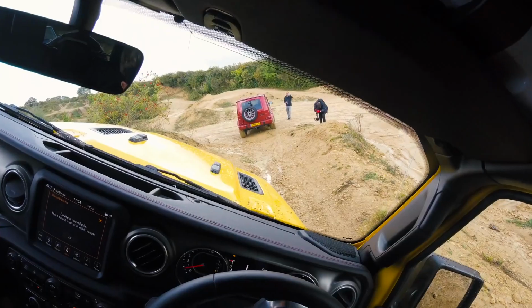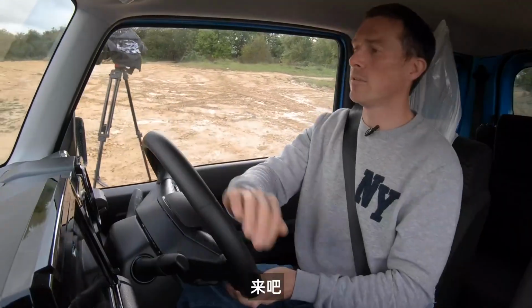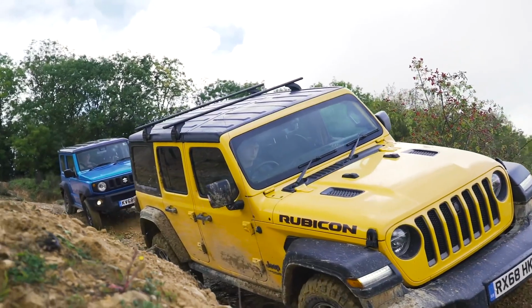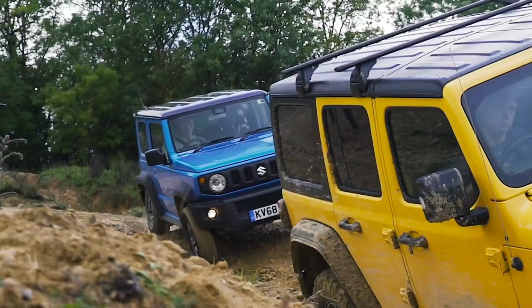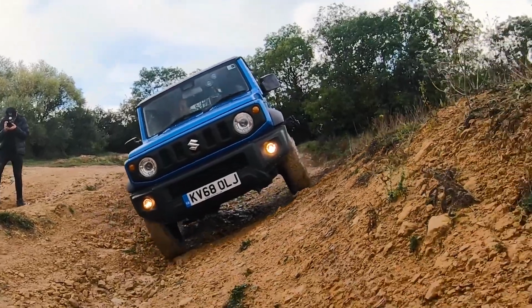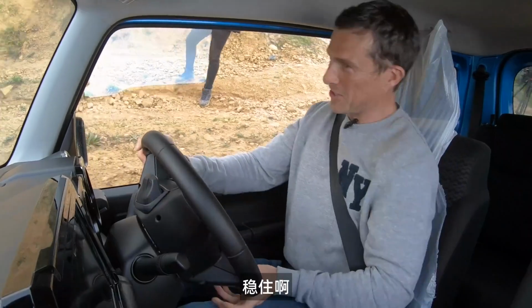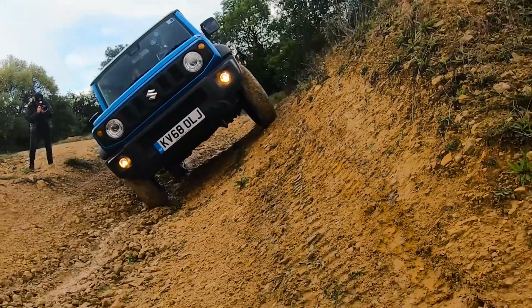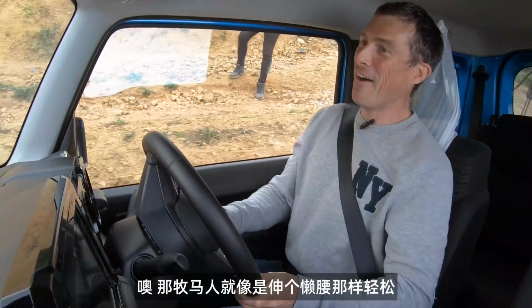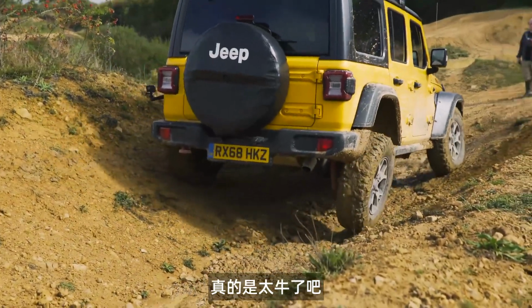This is a manual. It's going to be a bit harder. Here we go. Come on, little Jim. Oh, frickin' hell. Whoa, whoa. Got to stay up there. Oh, that Jeep is just flexing and bending. That is absolutely wicked.